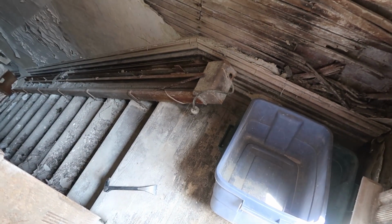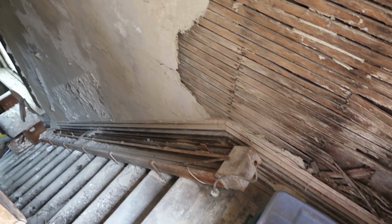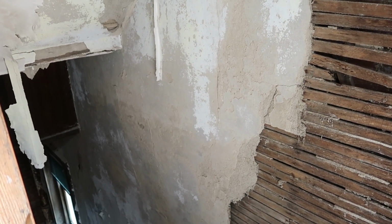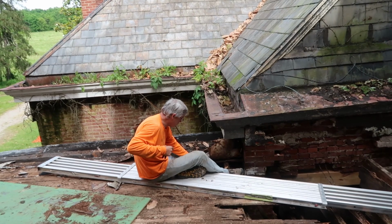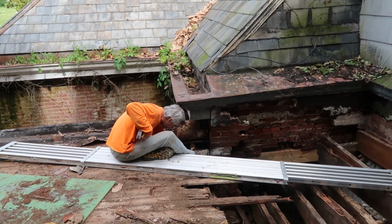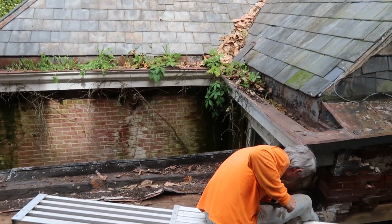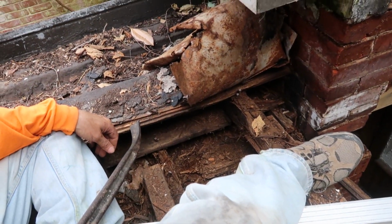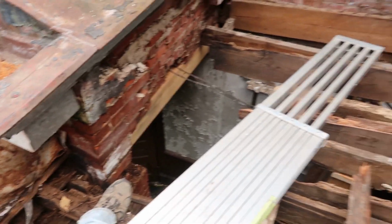Well, I'm making progress on the back step. You can actually see the landing right there. So, still a ways to go. All right. Gotta get busy. Back to work. I'm just tearing all this stuff up. There's a rotted sill right down here. Is there? So that has to come out. Always something. Yes, it is.